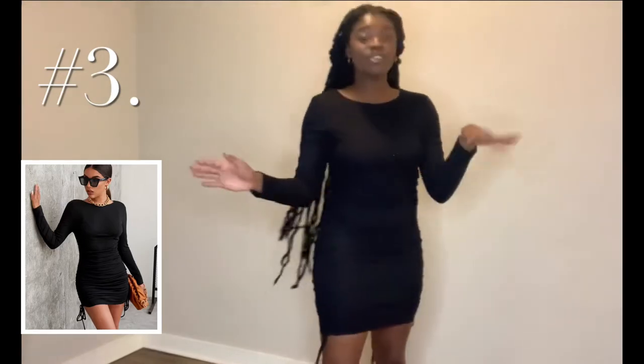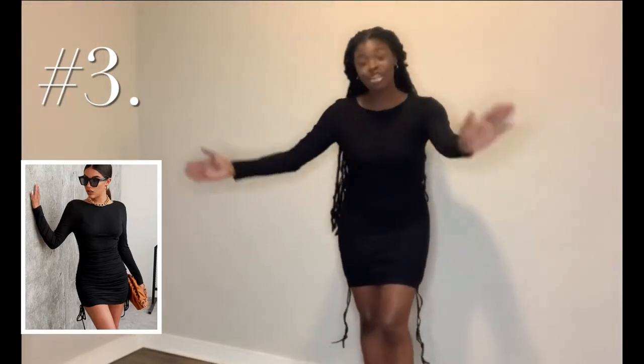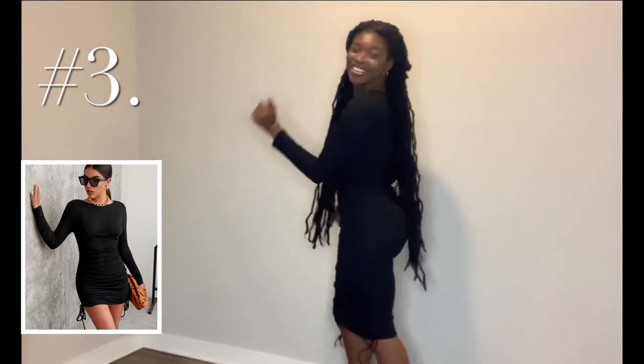Or you can wear some ones. I would wear these with my ones. Or maybe some heels if it's that type of party. But yeah, I like it. Also, it's a mini dress, but it can also be a midi dress.